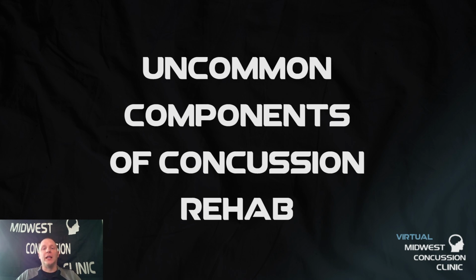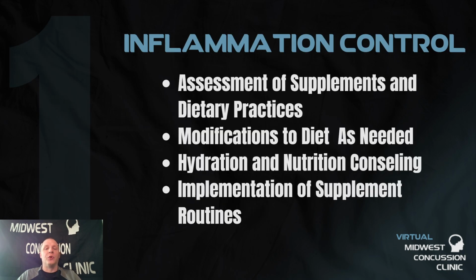Okay, when we start looking at the uncommon components of concussion therapy, one of the first things that I will talk about is inflammation control. Inflammation, just like every single injury, becomes a problem over time. The difference between concussion inflammation and "I hurt my knee and my knee is swollen" is that right now with most concussion patients, they go through what's called neuroinflammation, which is essentially the body swells. Okay, so we're not looking at, man, my knee is swollen and stiff and puffy, I need to get that swelling out of there. We're looking at systemic swelling.